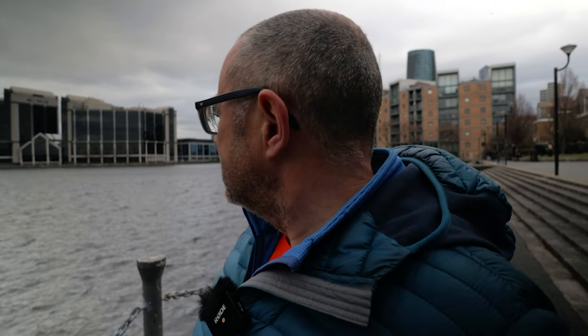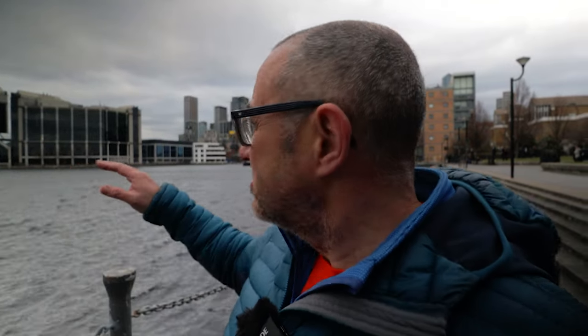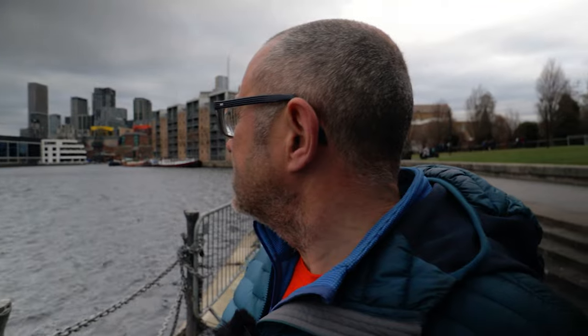It is quite breezy today, and unfortunately it's kind of taken away from the reflection that I was hoping to get on the water, but yeah, it's not looking too bad on the back of the camera, and I'm hoping to do something with it in post.